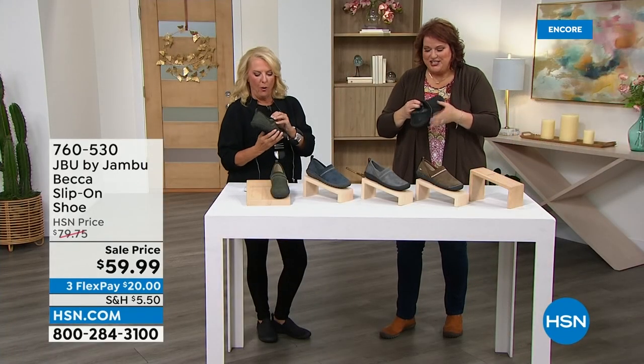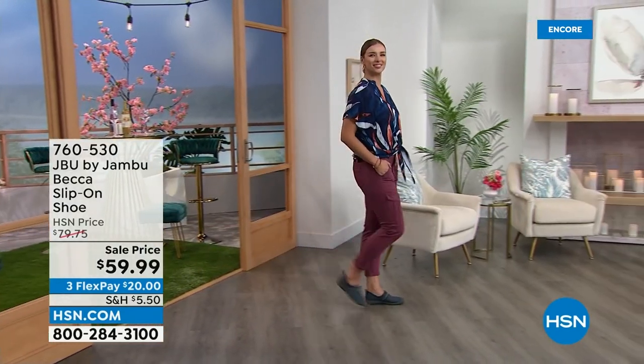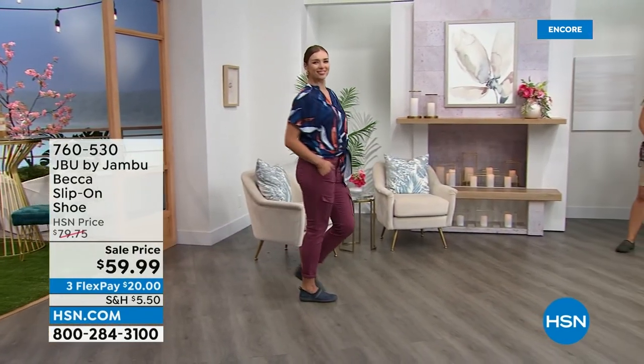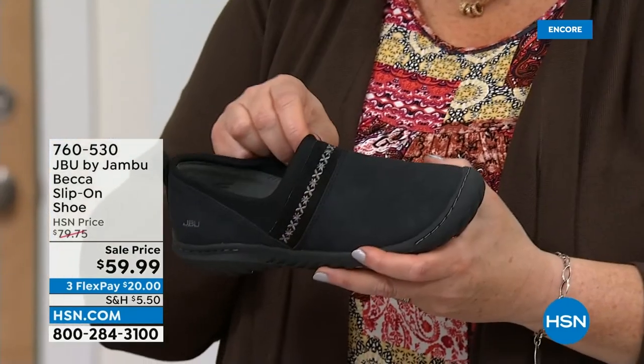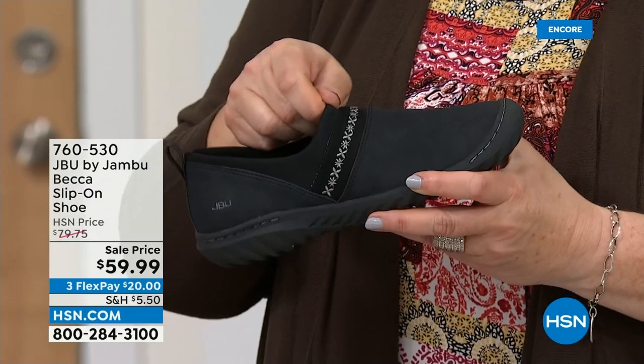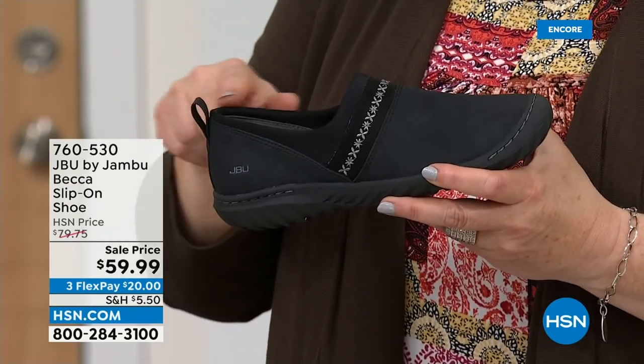So now, first of all, I want you to feel at the very top here, Suzanne. That is neoprene right on here. That circles all the way around the top. So that neoprene, what that does is that's got that stretch and that cushion. So at every single point around your ankle, you've got that stretch and that give.